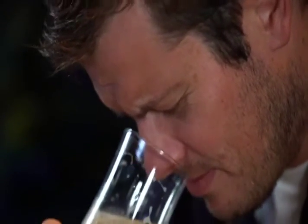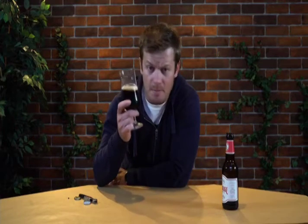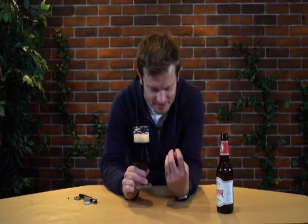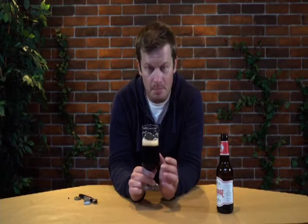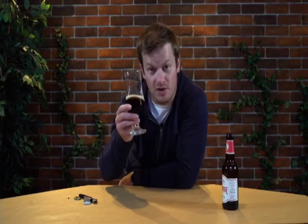Burnt toast, some molasses, a little bit of chocolate, very little hops. This is a malt forward beer. Bit of licorice, bit of toffee. Very tart, actually, coming from the black malt that they've used, which can impart somewhat sour notes. Picking up a bit of a smoky kind of taste. Might be a flaw, don't know if they're going for that, but also a nice sweet finish.